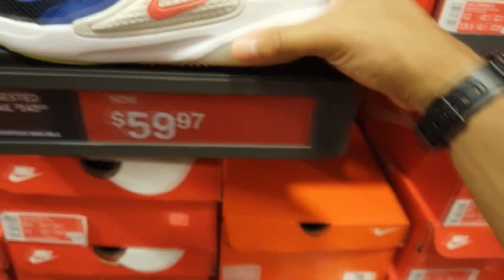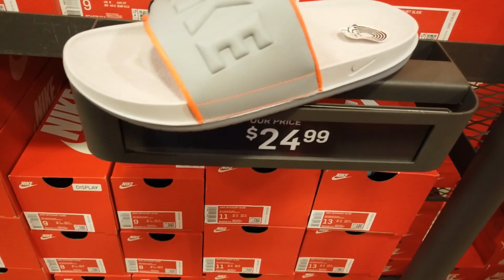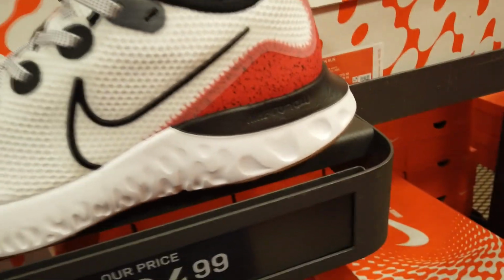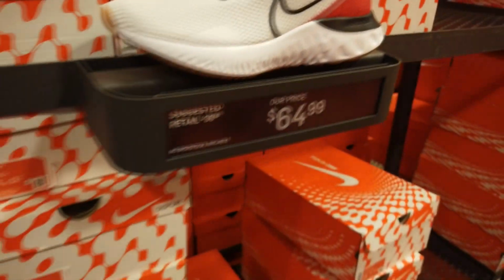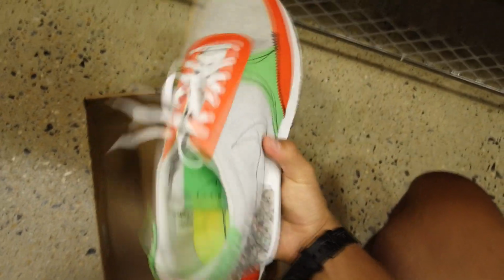Got some $60 ones here. We're gonna grab my size. See if it fits. $25 Nike off court slide. Then some Victory ones, and then just the regular Benassis. $65 React Renew, Nike Renew runs. They don't look too bad. These D break tights. Pretty weird looking. These are ugly, not gonna lie.